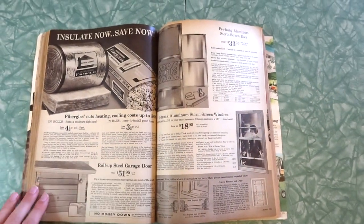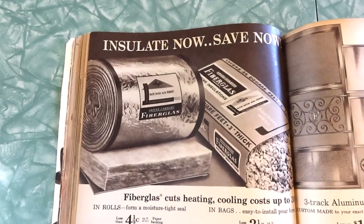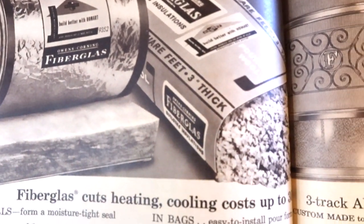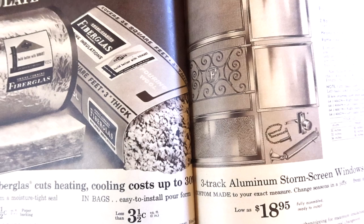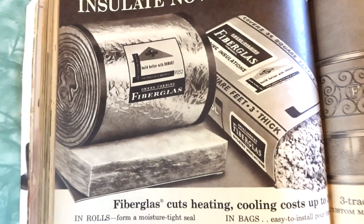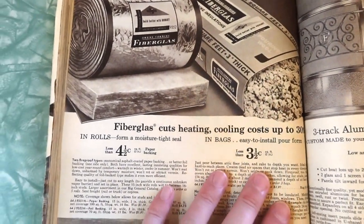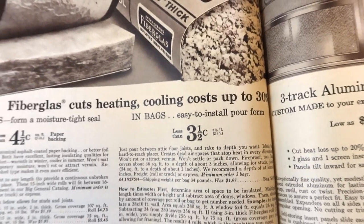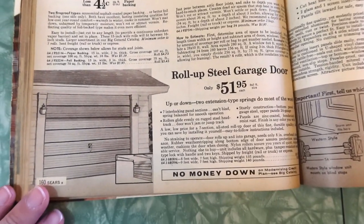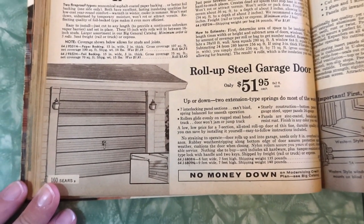Oh gosh, we are really getting into all the home improvement. We got fiberglass insulation here too. Oh, so very itchy. Look, there's a loose stuff too. Do they even make that anymore? Or you just pour it out and throw it around and just be itchy for the rest of your life? Look at that. Fiberglass cuts heating and cooling costs up to 30%. In bags, easy to install pour form. In rolls, form a moisture tight seal. I'll take rolls.